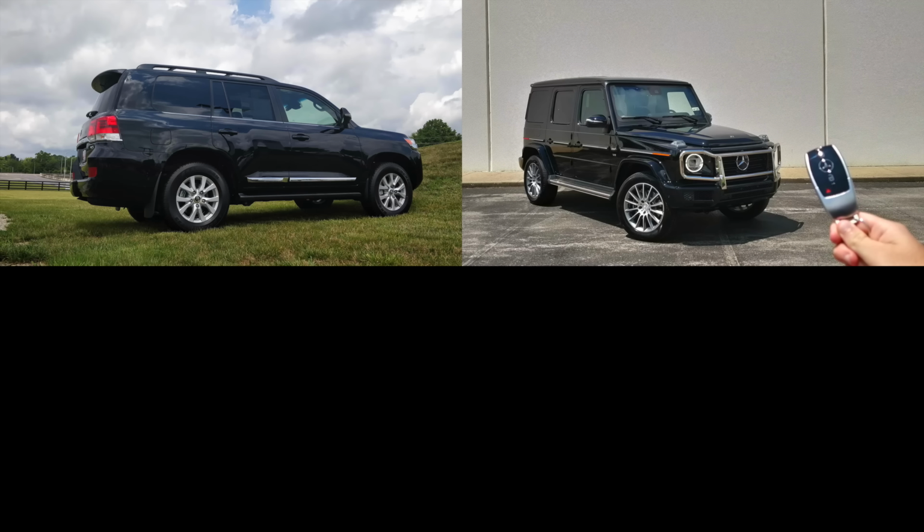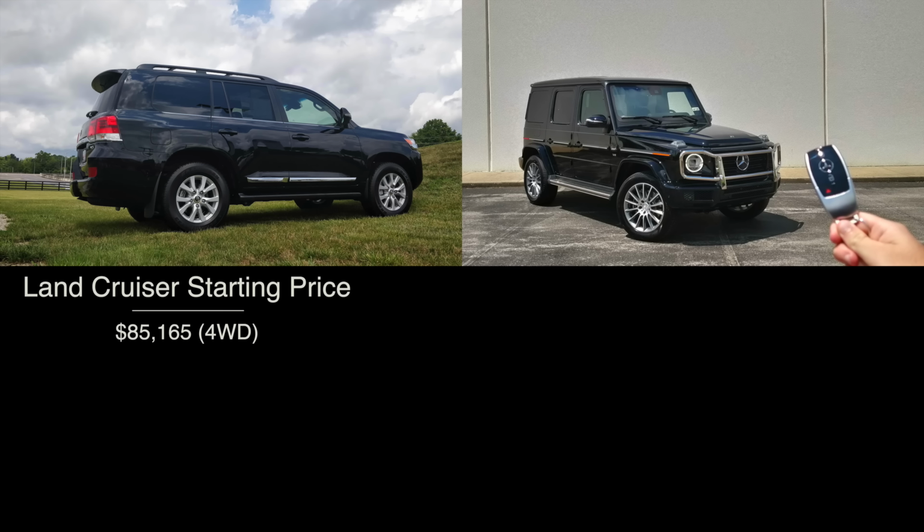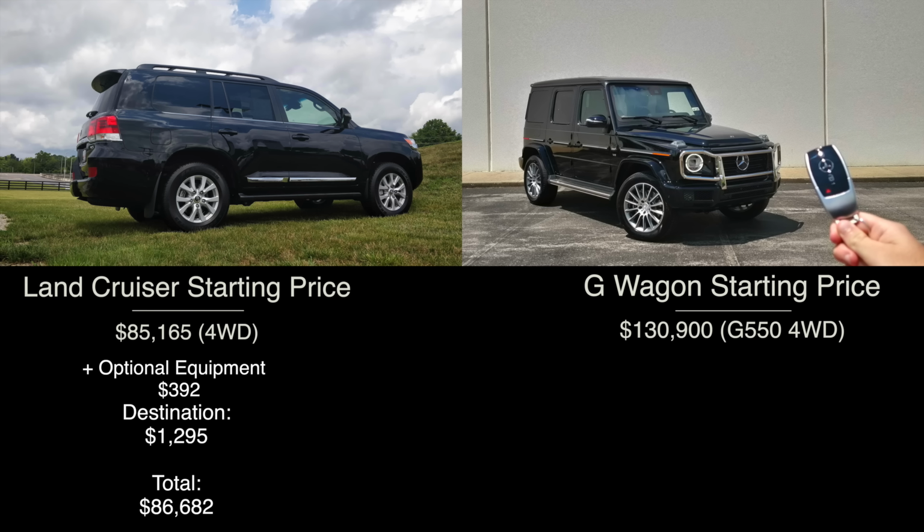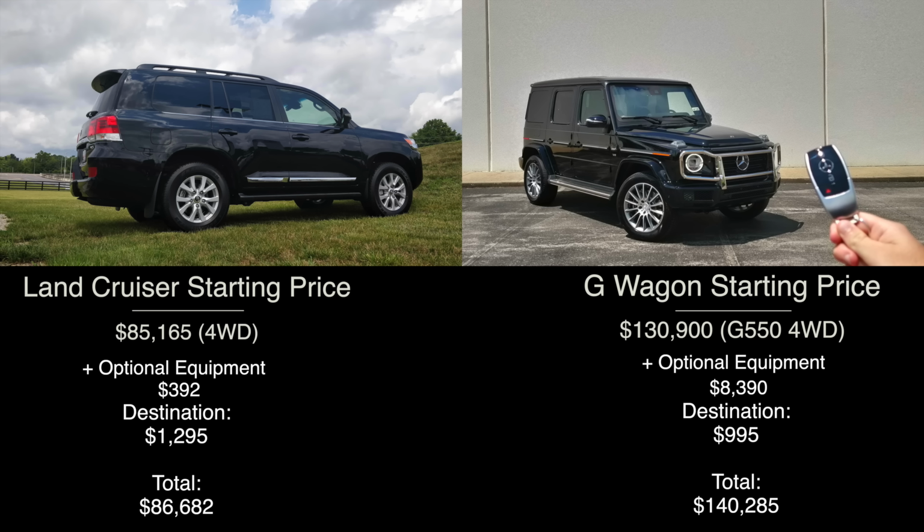The Land Cruiser comes in only one variation in the US, so its price is going to be $86,682 after destination. The G-Wagon can be spec'd into the $200,000 range, but the lightly optioned version that we used for this test was still $140,285.